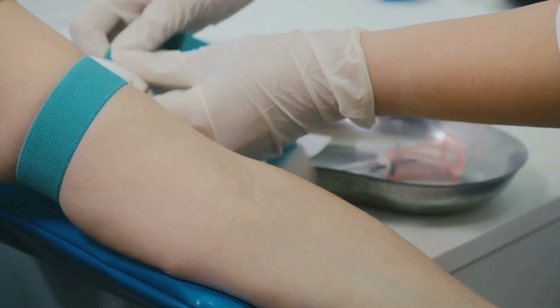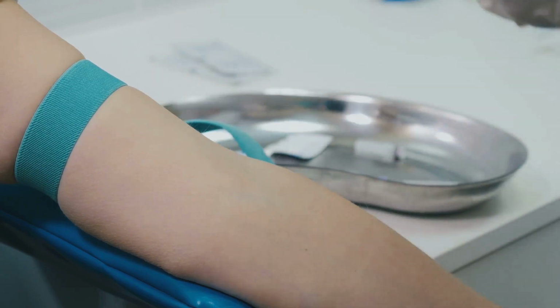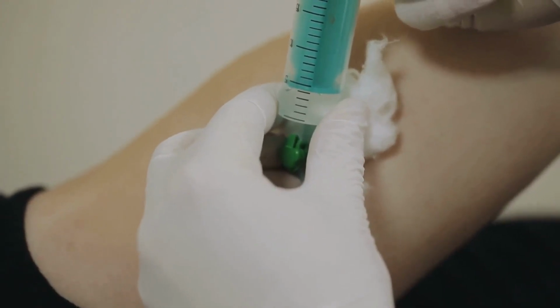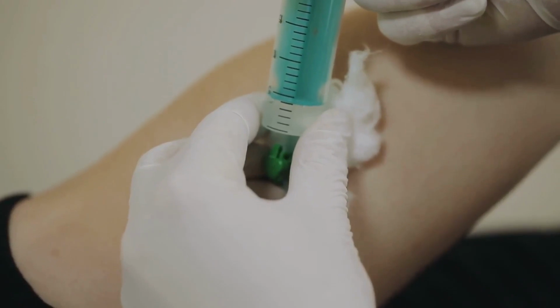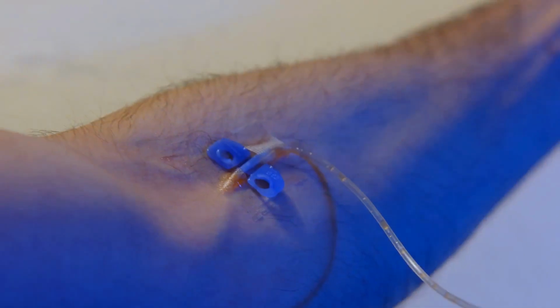The internal jugular vein, located in the neck, is often the preferred site for a number of reasons. It's a large vein, which makes it easier to access and less prone to complications during insertion. It's also conveniently located near the surface of the skin, which can make the procedure more comfortable for the patient. Additionally, the internal jugular vein is less likely to be contaminated with bacteria than the femoral vein, reducing the risk of infection.